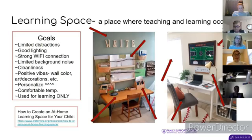I put in here positive vibes. Again, cognitively speaking, you would really like a neutral color on your wall. Now, I'm not going to ask you to renovate your house. That's totally unrealistic. But a place that has neutral colors, maybe some art or some decorations, some family photos, things like that. The next point here is to personalize it. That's something that we try to do when the students are in person: make the classroom feel like they're part of it. Usually we put up student work, or if we have students who are big Lions fans or whatever it may be, we try to incorporate that so they feel like their space is there.